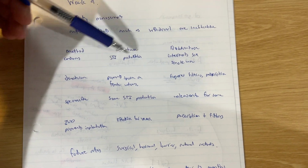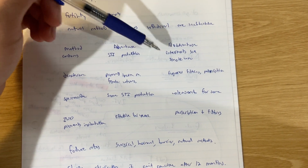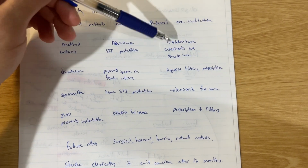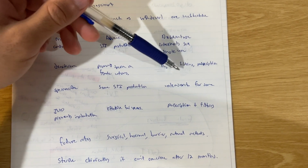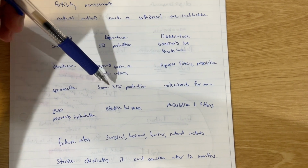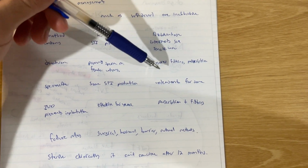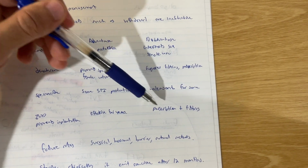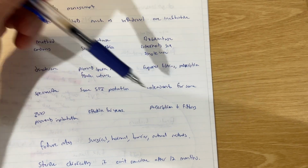So in terms of condoms, just try to give an advantage and disadvantage for each one. You get STI protection. Disadvantage is that it can interrupt sex. It's also single use. The diaphragm is going to prevent sperm in the female uterus. However, disadvantage is that it does require fitting and often a prescription. Spermicide, yes, it does provide some STI protection. However, it is unpleasant for some. And the IUD is effective for many years. However, it requires prescription plus fitting.